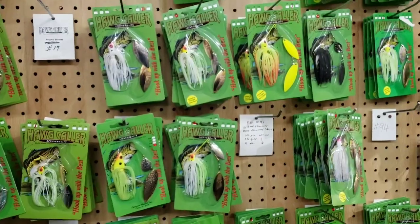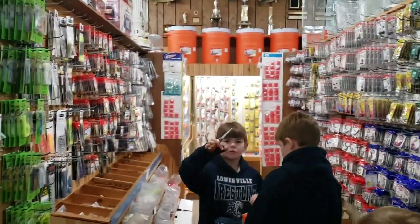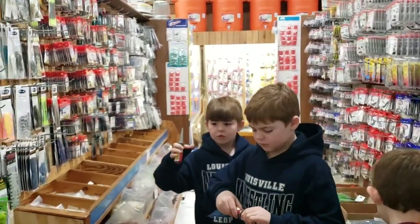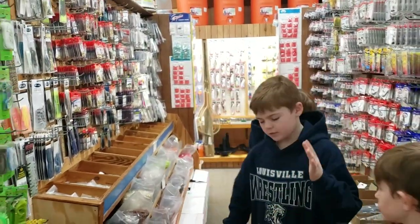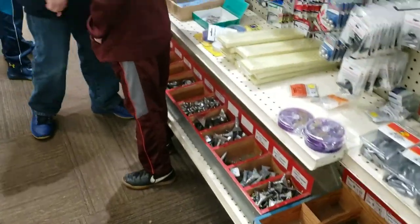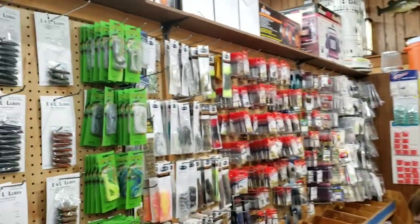We'll keep going. They have hog collars. That is called an oyster knife. Yep, you put it inside an oyster and crack them open. Pyramid sinkers, lead sinkers for your river fishing around here in Shelby.